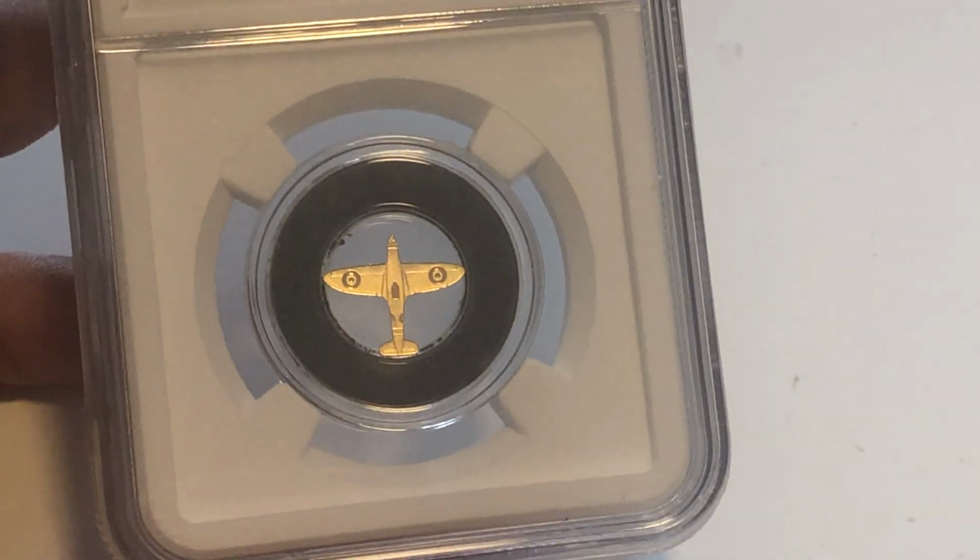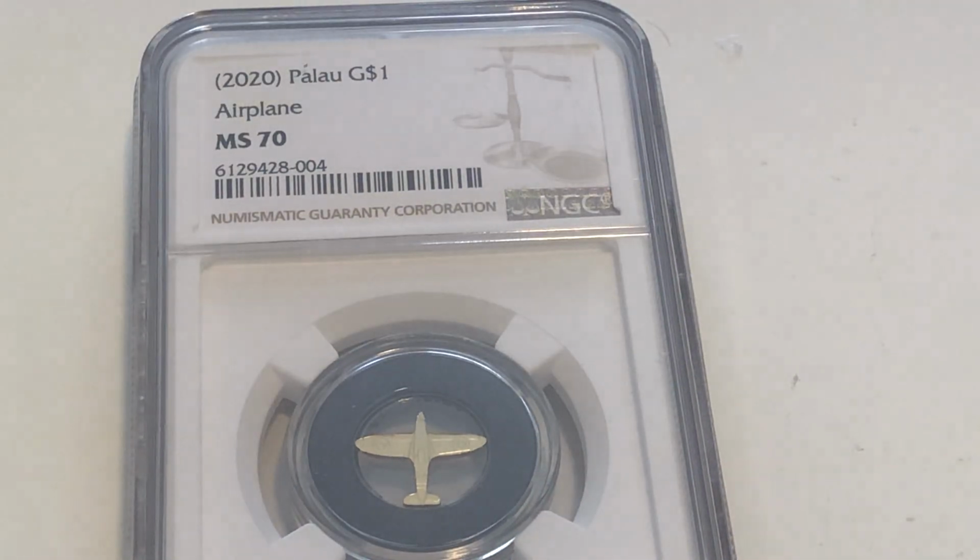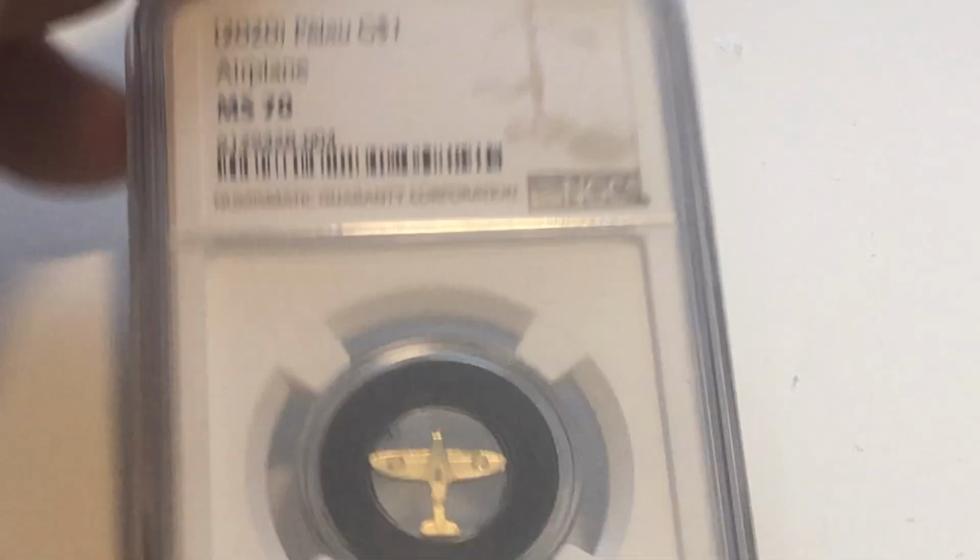I love this coin. This is a 1 gram Palau. Palau's a very, very interesting country, and I'll tell you why, because it always comes up on the trivia due to the flag. The flag, I believe, is blue and yellow. It's like the Japan flag, blue and yellow, and no one knows it, and it always comes up in pub quiz.